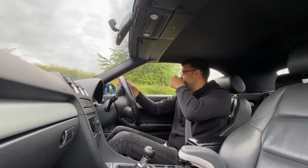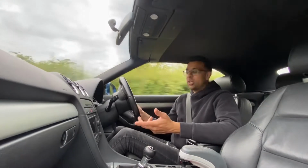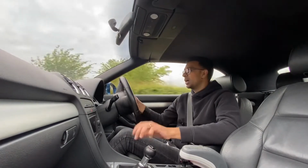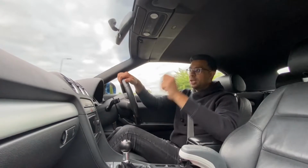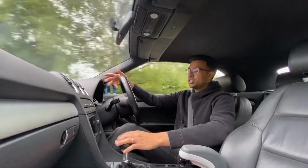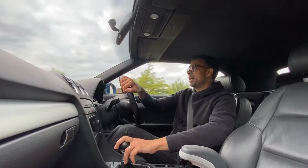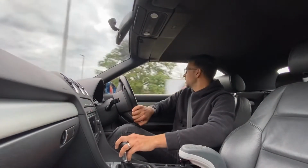And I guess for what I use it for, which is the odd day trip to work and nursery runs and things like that, this car's ideal. It doesn't drink too much fuel, it's really easy to maintain, and it looks nice from the outside.